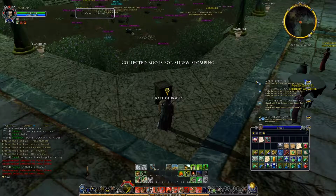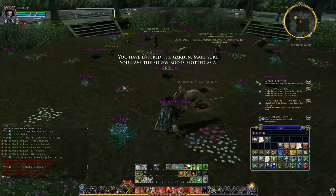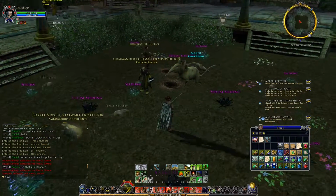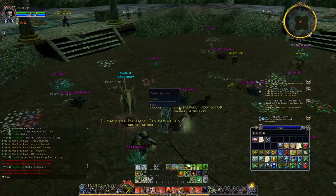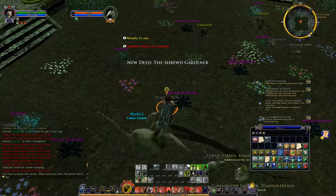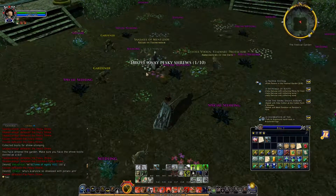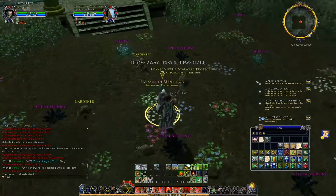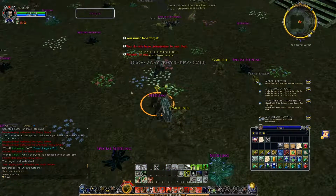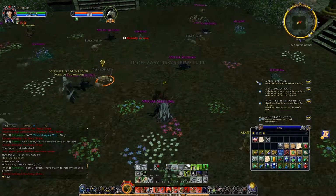Drag the boots to the skill bar. Shift 4. What are we doing? We need to find shrews, right? We need to apparently attack shrews with boots. So this is a weird, I don't know if it's a weirdly fun minigame, but it's an interesting minigame to say the least. So I guess we can just, oh, I guess we can tab in. Yeah, that's probably the best way to do it.